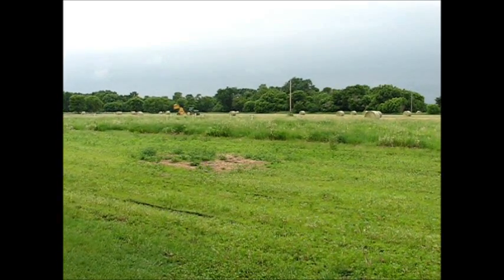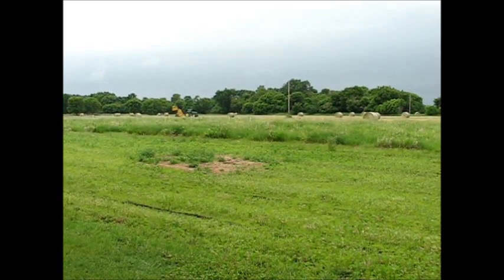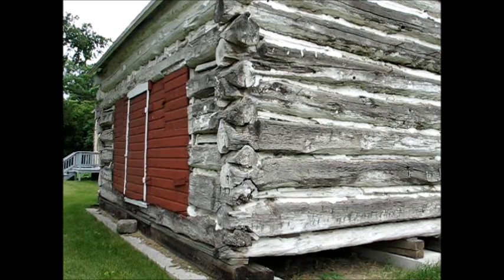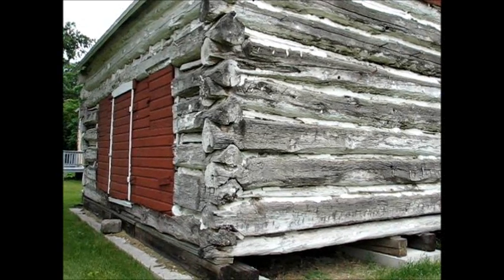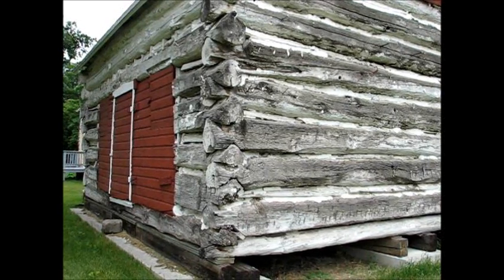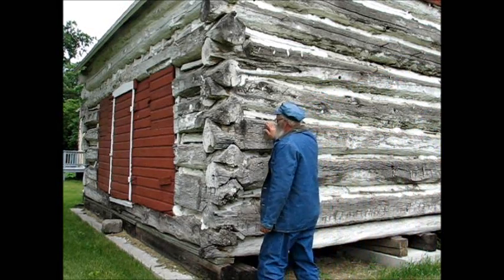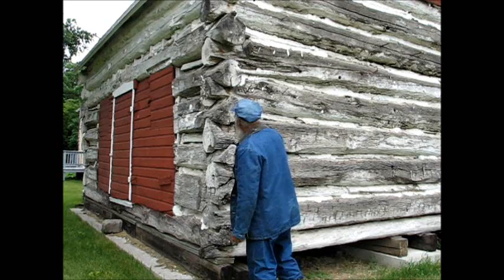But now I'll show you that other cabin, and there's some aspects of it I want you to see. Okay, this is real old. Now you can see the marks where the logs were hewn somewhat flat. And they used that V-type saddle notch again.